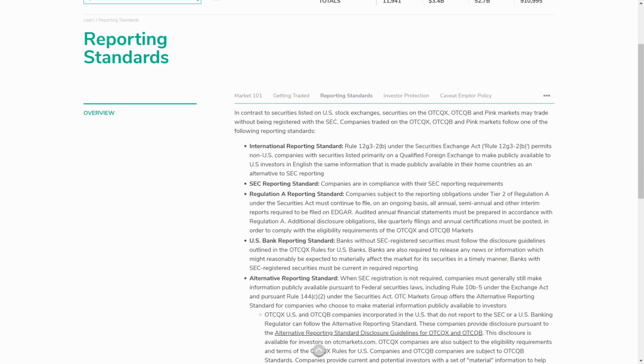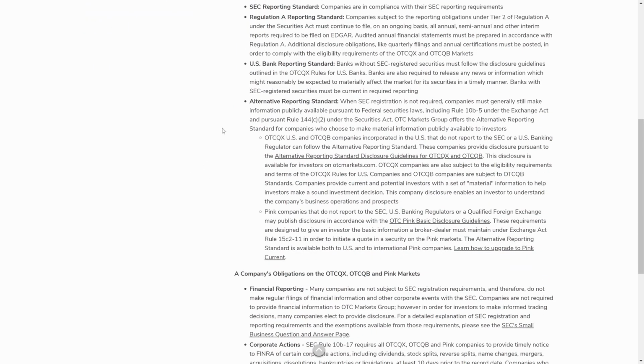Let's look at the SEC reporting standards. So SEC reporting standards: companies are in compliance with their SEC reporting requirements. That's it. And then if we come down to the definition for alternative reporting standard, it says when SEC registration is not required, companies must generally still make information publicly available pursuant to the federal securities laws, including these rules. OTC Market Group offers the alternative reporting standard for companies who choose to make material information publicly available to investors. So they still have to make their information publicly available to all investors and shareholders, even if they're an alternative reporting standard.